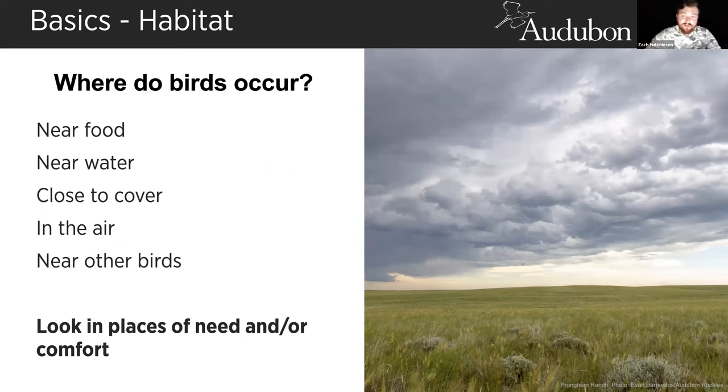And when you're considering habitat, let's say you just wanna know where to go birding. Think of the things birds need, okay? If you wanna find a certain bird, find out what it needs, and that will help you find it, okay? So look in these places of need and or comfort. Now this wonderful sagebrush and short mixed grass prairie here, you're gonna find grassland birds and sagebrush species in this area, okay? Things maybe like lark buntings are gonna be in this area, okay?